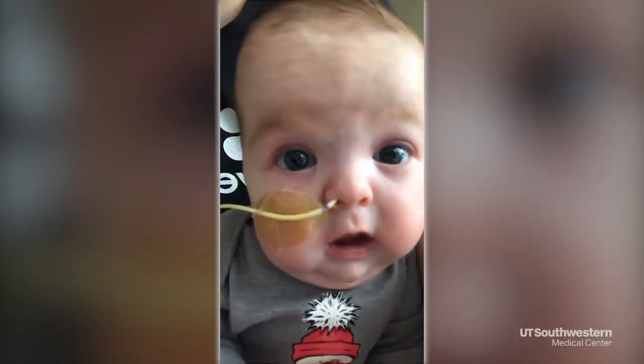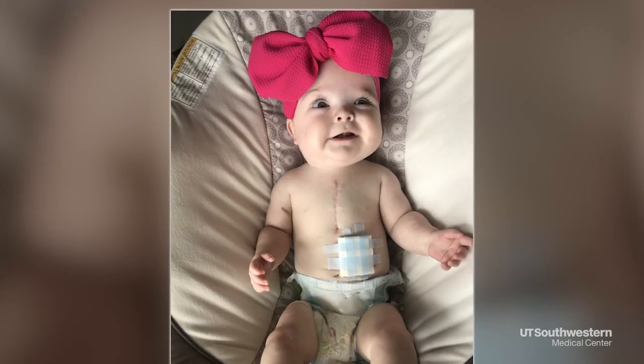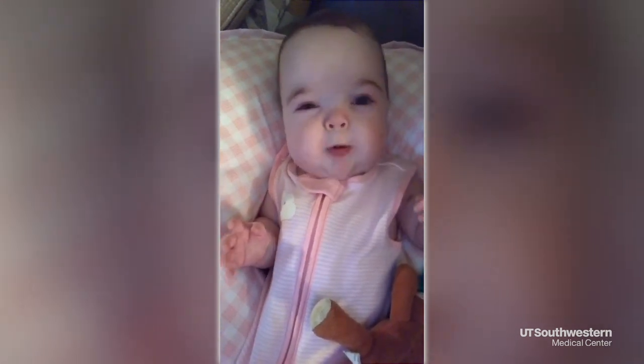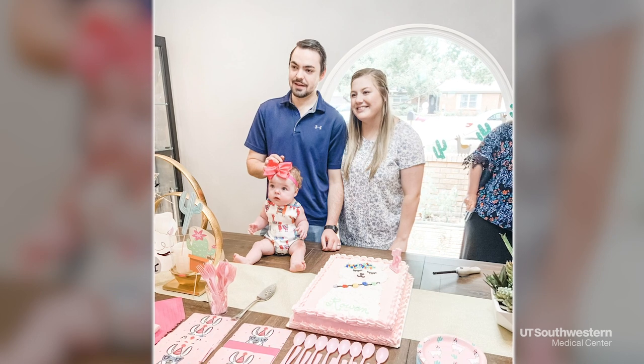It's been more than a year since her first surgery, and Rowan has gone through several additional heart procedures. But with a positive prognosis and new milestones reached each month, the Sanders are happy to be a healthy family of three.